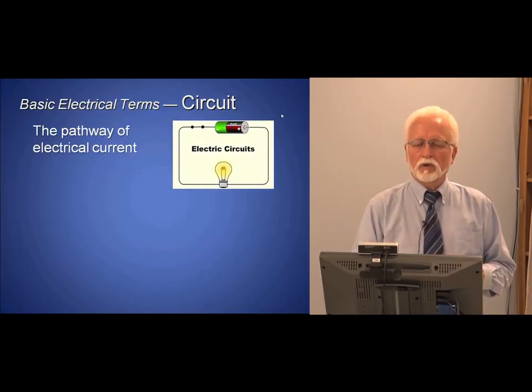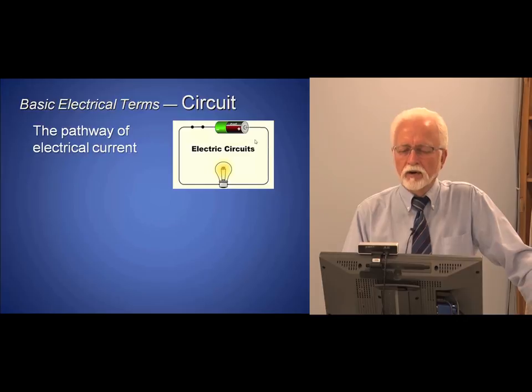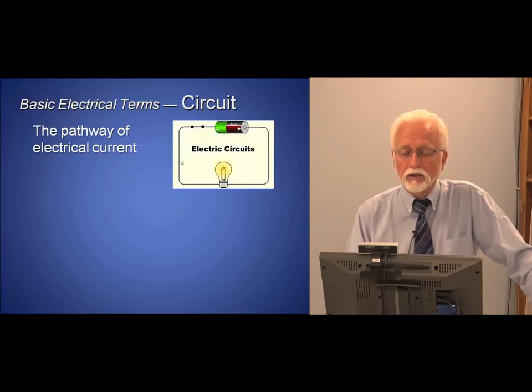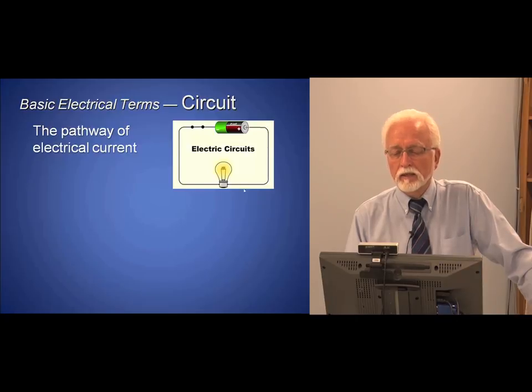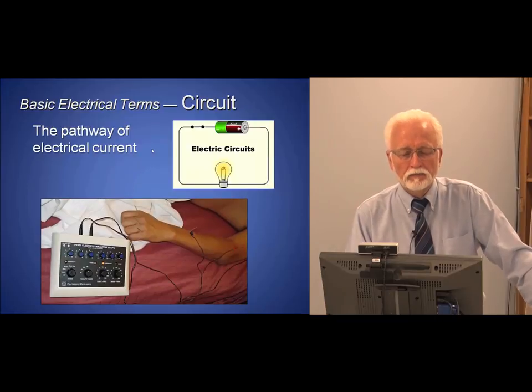This is a simple diagram of a simple current. You've got the battery, and out of the battery comes a charge which goes from the negative side. There's a switch here that's closed, and then it goes around the circuit. It lights up the light bulb, it does some work, and then it goes back into the positive side. That circuit circling around makes up this electrical circuit, and the work is done in the light bulb.